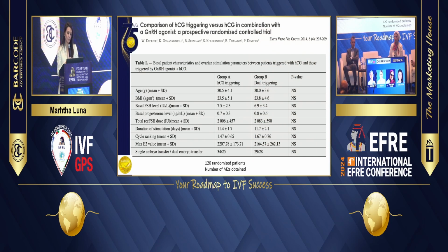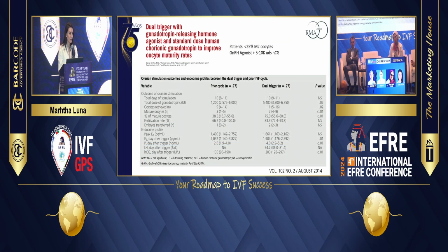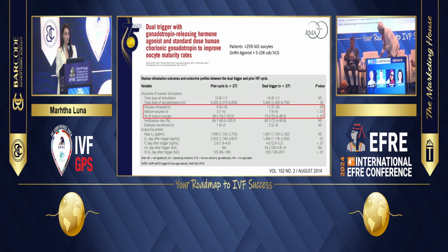And then when authors have compared the effect of only triggering with HCG versus dual trigger, this is a report in 2014. 120 patients were randomized, demographically similar in both groups. They reported a greater number of top quality embryos and embryos available for cryopreservation with the dual trigger compared to HCG alone. And then there have also been reports in which patients undergo first retrieval with HCG, and less than 25% of the oocytes are mature. And then they undergo a second retrieval with dual trigger. And as you can see, a greater amount of mature oocytes were reported with the dual trigger. So we can go on and on. There are so many publications related to this.